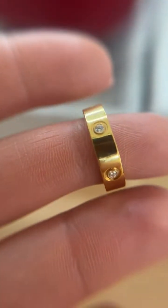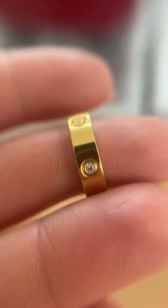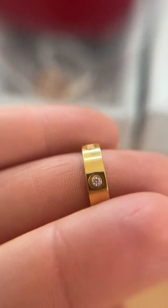Back to the love rings. Can I get a real, one more auction? Oh, next time, I promise. I love the auctions. Can I get a vote on this one?